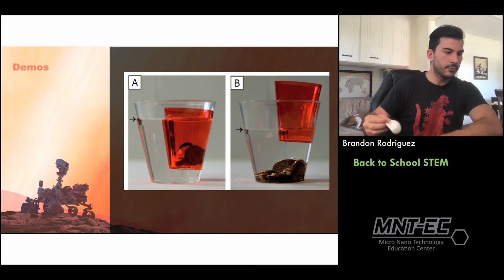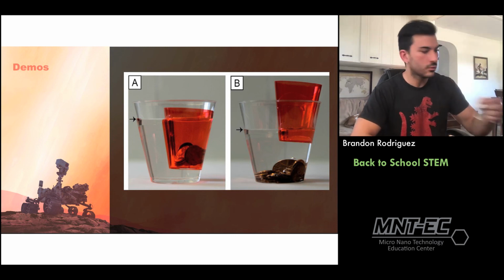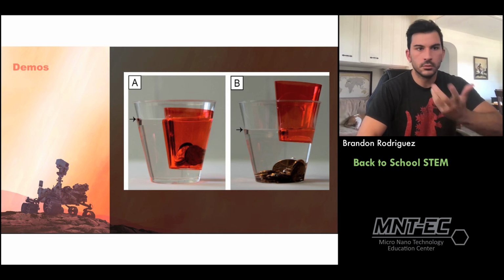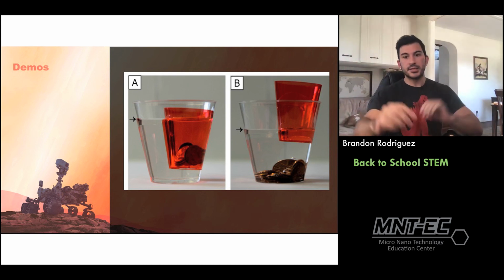This is what not just online instruction, but in-person instruction should be rich with. Why wouldn't I do this? Why wouldn't I do the little water demo? Break up the lecture, have a little bit of excitement, have kids participate a little bit. So that's kind of the end of section 1.